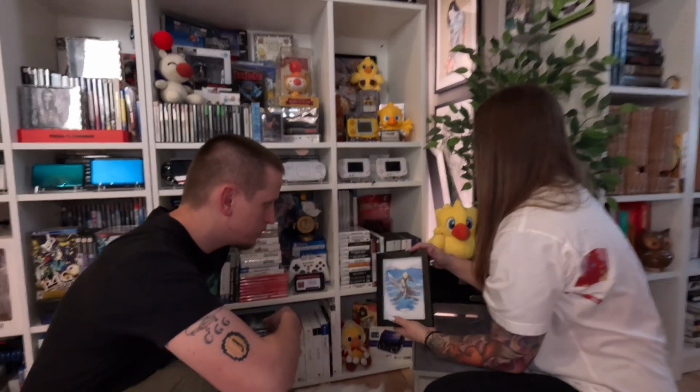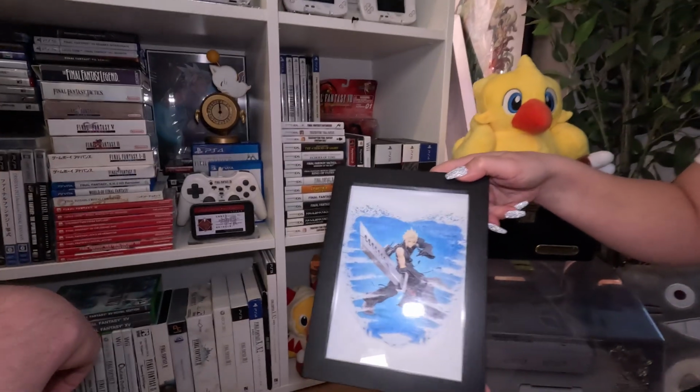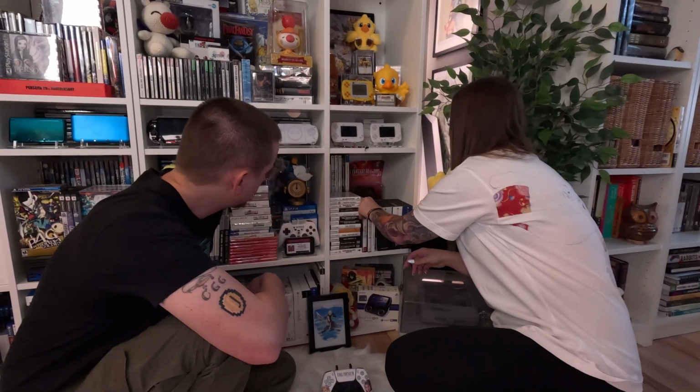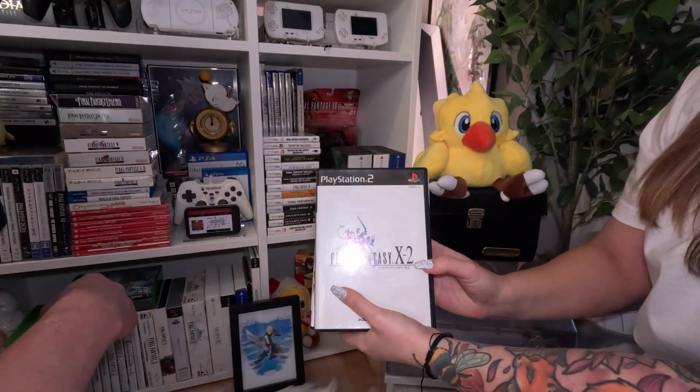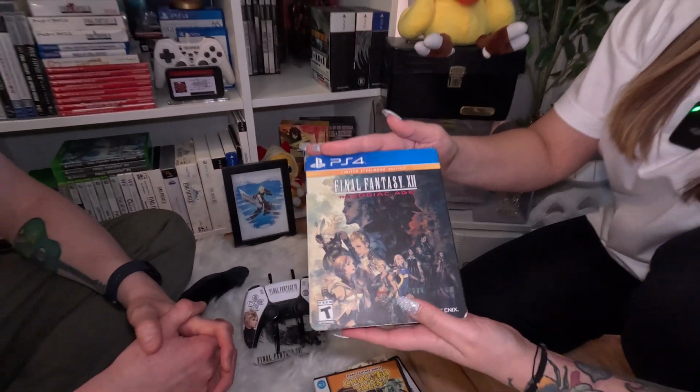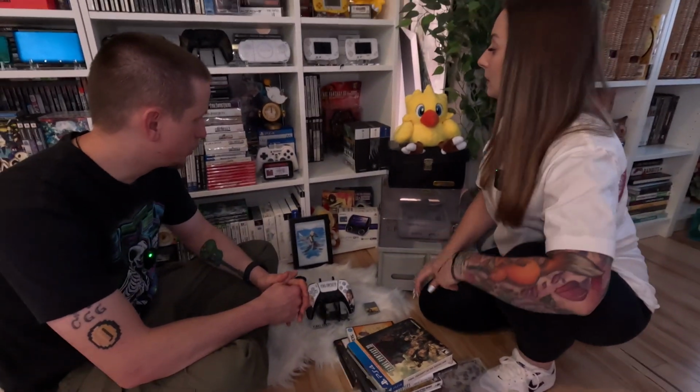A friend of mine did a lot of digital art for me. He made this for me for Christmas the one year. He knew I was obsessed with Cloud. So I not only collect US versions of Final Fantasy, I also collect every single Japanese version as well. That's hardcore. And this is another thing. If it came with a slipcover, limited edition steelbook, I have it. Or at least I try to find it. So you're going to get all the variants and stuff? All of them. Yeah. All of them.